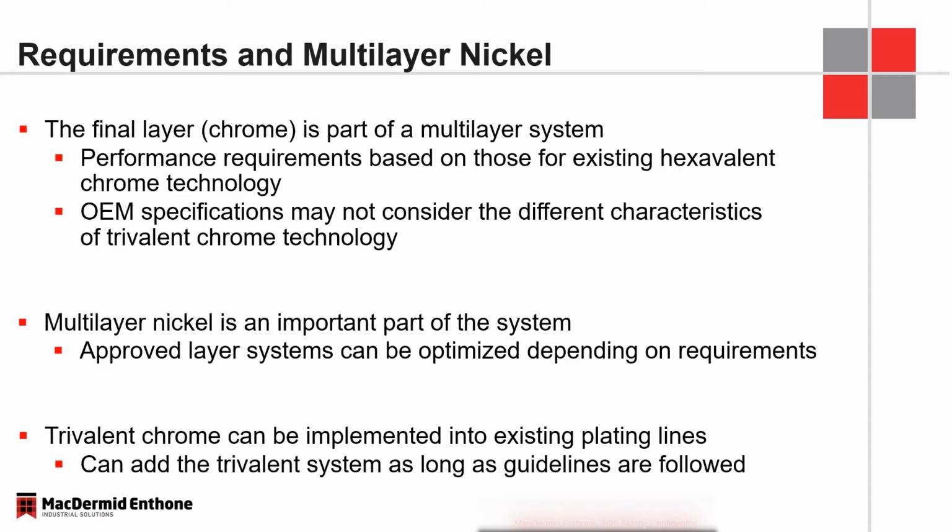I will say a separate line is ideal to have trivalent all on its own, away from the hexavalent process. But if it needs to be done, trivalent chrome can be implemented into a hexavalent chromium line if all of the right precautions and guidelines are followed. So if that is a consideration, I would beg you to reach out to your local tech service team or to me and my team, and we can help you lay out that line and determine the best process for your facility.